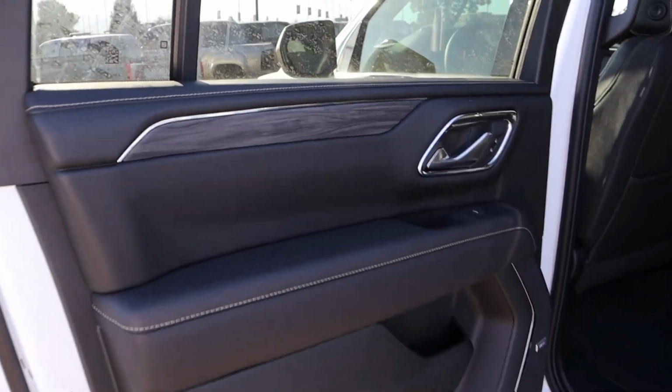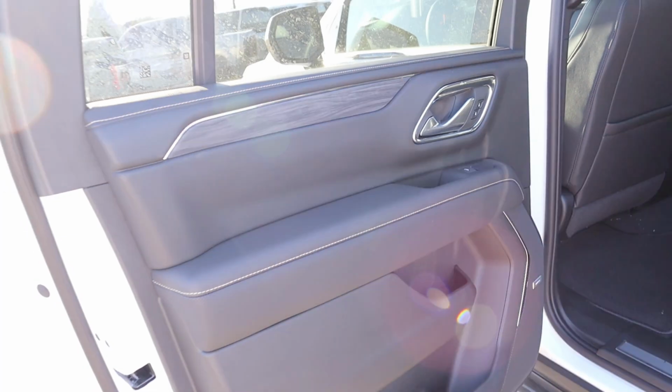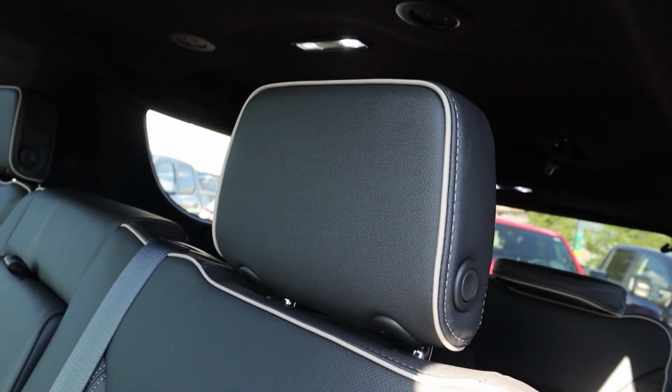Now here's the door panel in the rear. You've got the padding here at the top and the wood trim down below, and then more padding. I love how it's perforated here on the bottom portion. That looks really good. And then notice here for the Bose sound system, and then our GMC logo. And then here are these seats. So you can see perforated in the center.